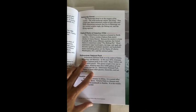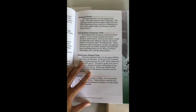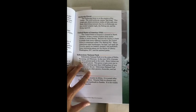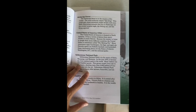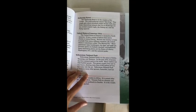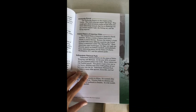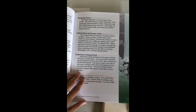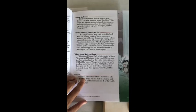And Yellowstone National Park. It says, Yellowstone National Park is in the states of Idaho, Wyoming, and Montana. In the year 1872, it became the first national park in the world. Many visitors see Old Faithful Geyser. This geyser erupts every 1 to 2 hours, shooting more than 8,000 gallons of very hot water into the air. Yellowstone National Park is home to many geysers, fumaroles, and hot springs.